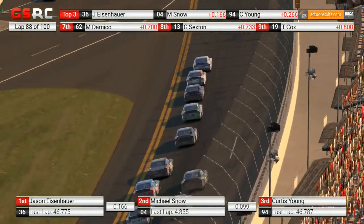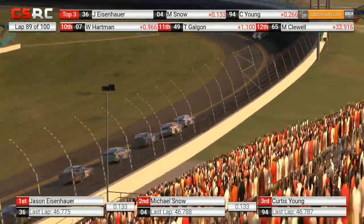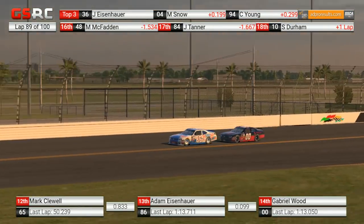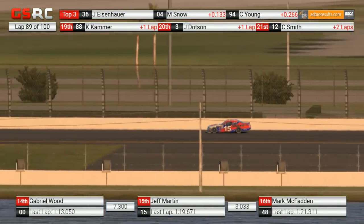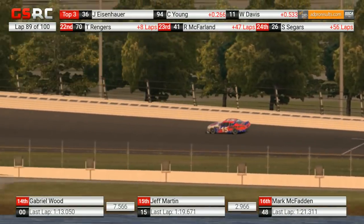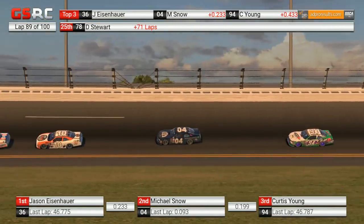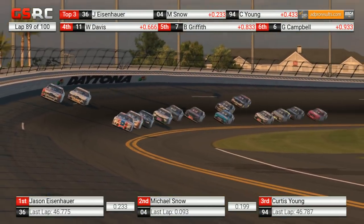So who is the leader of all the cars that came in that time? Let's go to Adam Eisenhower in the 86 machine, currently in 13th position. He's out with Gabriel Wood. According to my timing and scoring, these guys have 6 seconds on Jeff Martin, who's all by himself in 15th. Eisenhower pit stop under 7 seconds. Martin's pit stop 8.7. Leaders starting to approach some more lap traffic here in Mark McFadden. Josh Tanner up there on the high side.